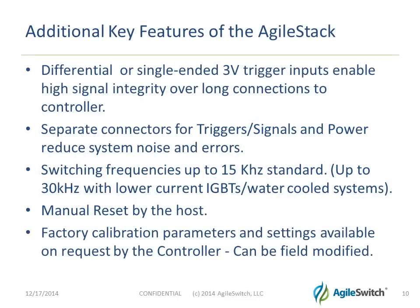A few additional key features of the AgileStack: differential or single-ended 3-volt trigger inputs. This allows high signal integrity over long connections to the controller. We did break out separate connectors for both trigger signals and power. We find this helps reduce system noise and errors. Switching frequencies for the IGBTs up to 15 kHz standard, and in fact can go higher, perhaps up to 30 kHz, with lower current rated IGBTs or water-cooled systems.